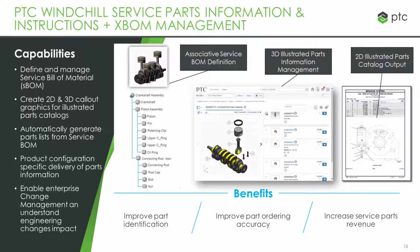To operate and service products effectively and efficiently throughout their life cycle, support organizations and end users require accurate, relevant, and timely parts catalog and service information. Recognizing the critical role parts catalog and service information plays in driving business success, more and more manufacturers are regarding service and support operations as competitive differentiators, to service as a profit center rather than a cost center.